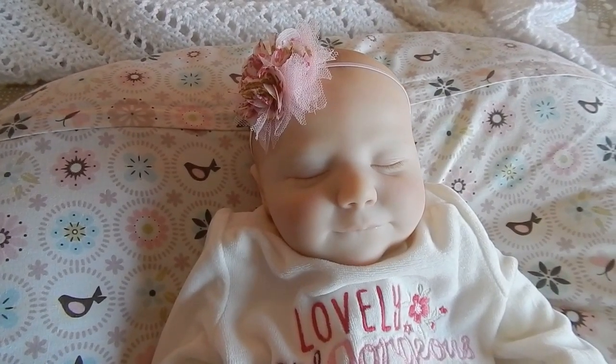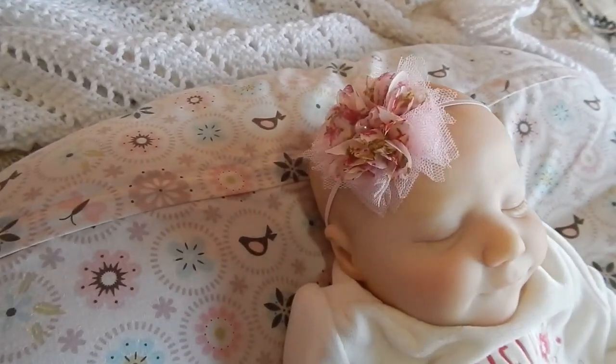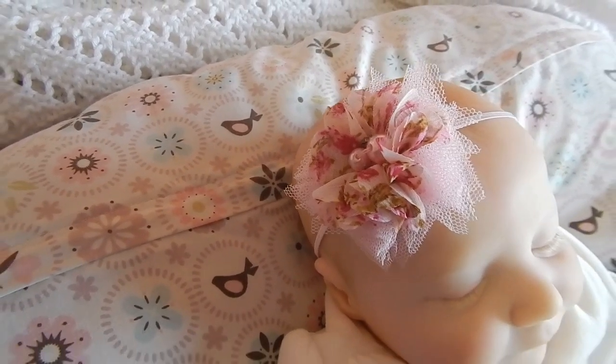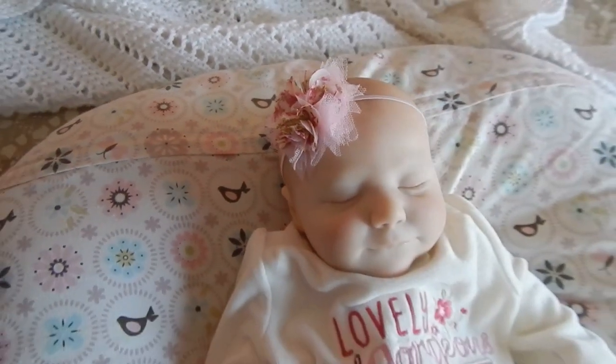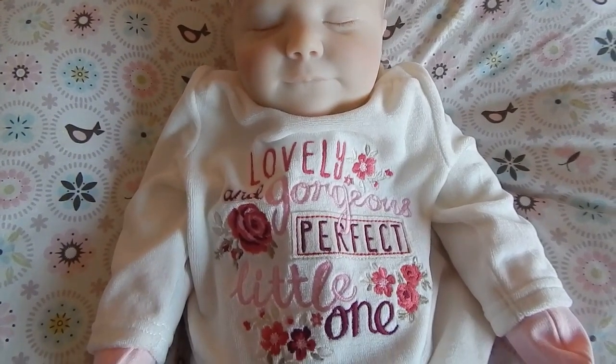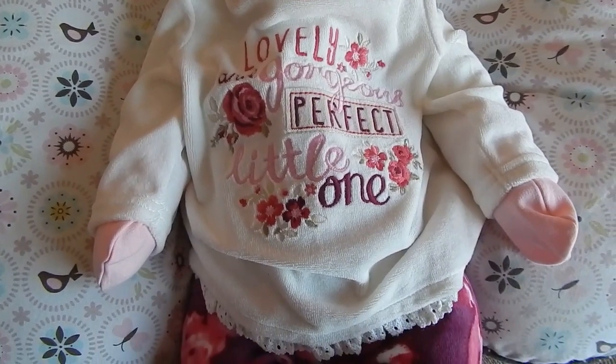So there she is with a beautiful headband. It's a pretty multicolored floral and tulle with a couple of pink pearls in the middle of it. We just thought it went very well with this outfit. Lovely and gorgeous, perfect little one is what it says. And she's got little pink scratch mittens on.